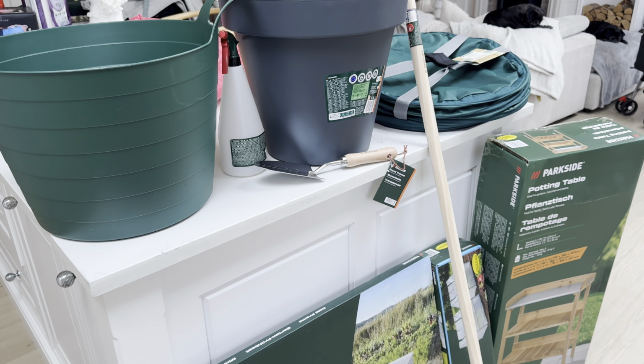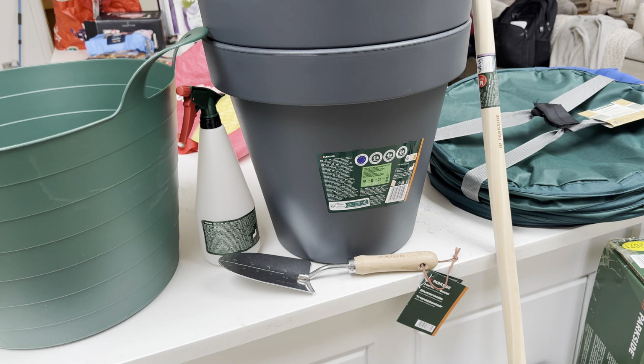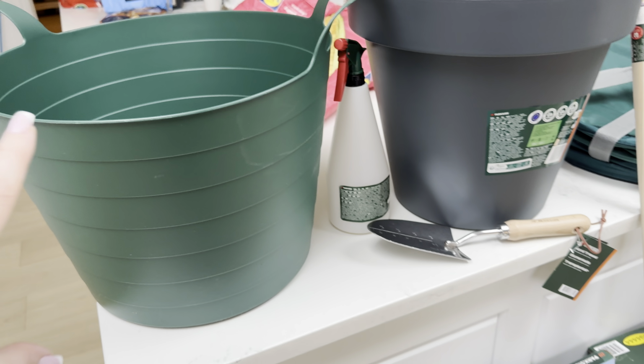I am back from Lidl. I had my list of everything I wanted to get. My husband went to the garden centre last weekend and couldn't believe how expensive everything was. It was a chain garden centre, not a little independent, and it was so expensive. So he sent me off with a list, and they had everything I wanted.